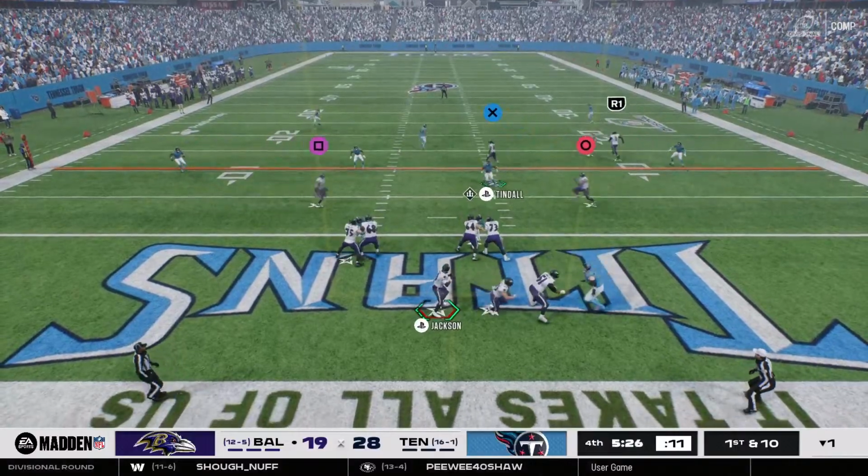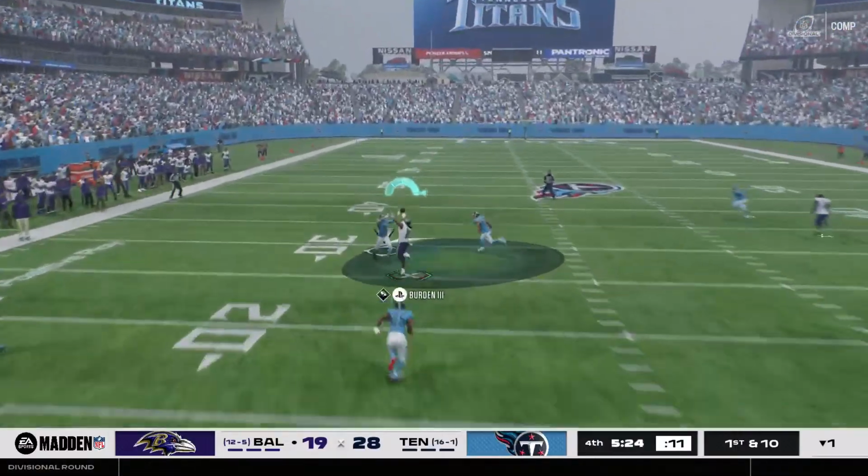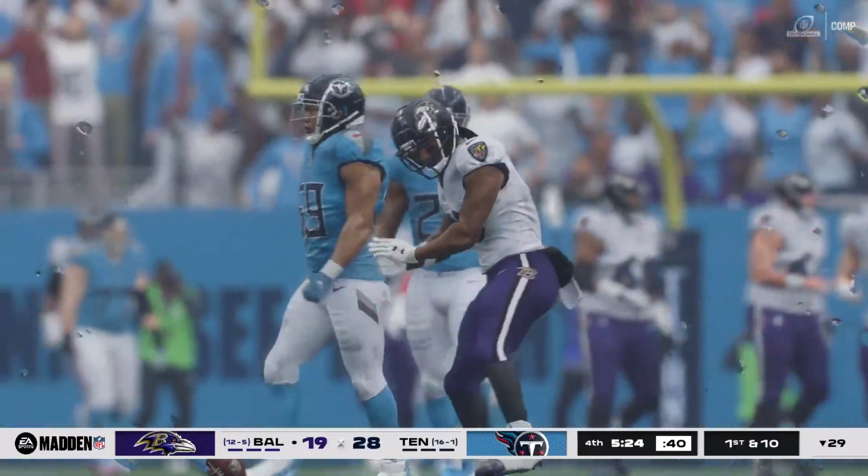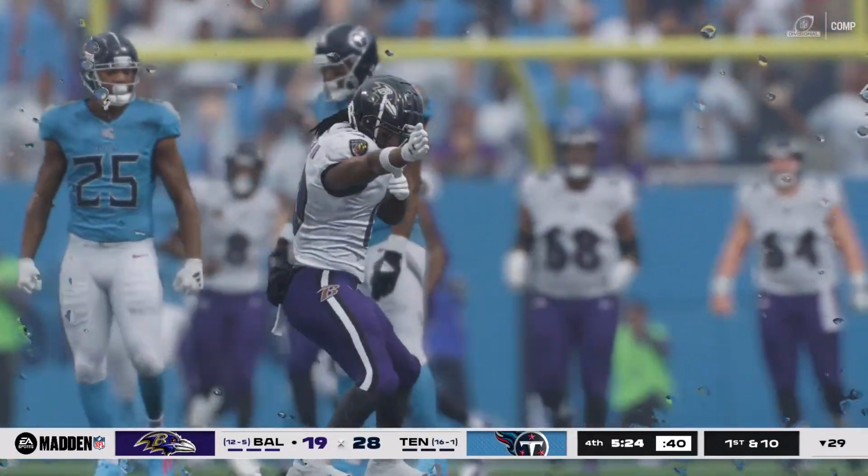Backed up in the end zone. Jackson. And this is going to be halted just before he can reach the 30. He'll move the sticks after ripping off a gain of 28.